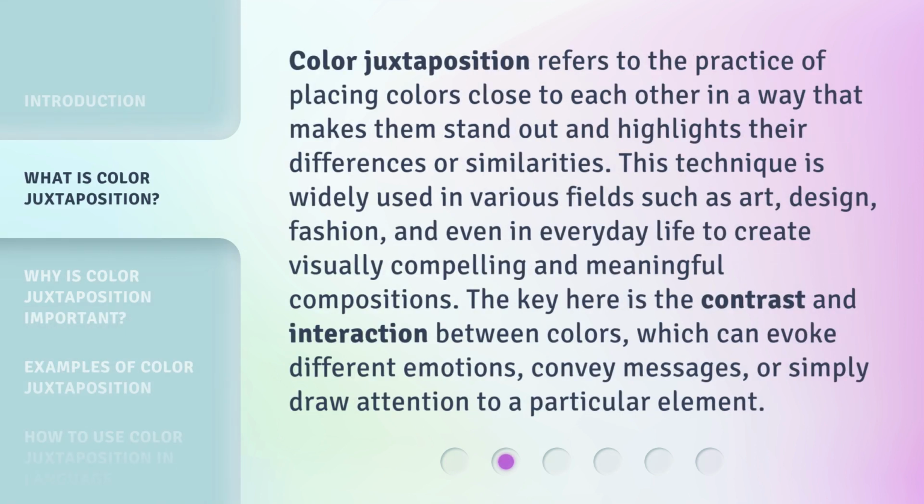Color juxtaposition refers to the practice of placing colors close to each other in a way that makes them stand out and highlights their differences or similarities. This technique is widely used in various fields such as art, design, fashion, and even in everyday life to create visually compelling and meaningful compositions. The key here is the contrast and interaction between colors, which can evoke different emotions, convey messages, or simply draw attention to a particular element.